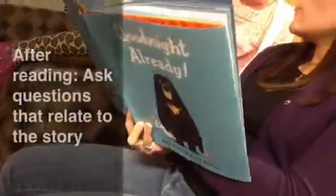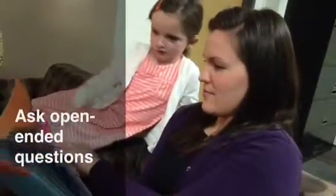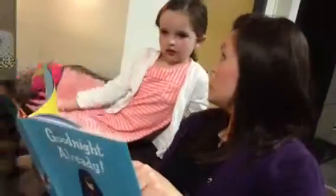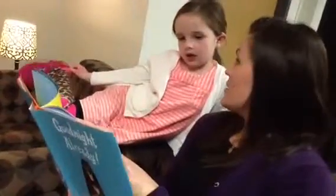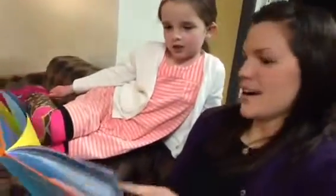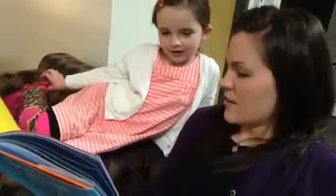After finishing a shared storybook activity, ask your child questions that relate to the story. Ask them what they like or didn't like about the story. Ask open-ended questions instead of yes-no questions to encourage your child to talk about his or her thoughts. Also, try to compare the events of the story to your child's own experiences. His bad attitude is making me tired. Tired.